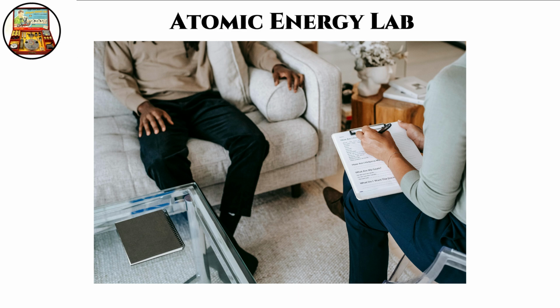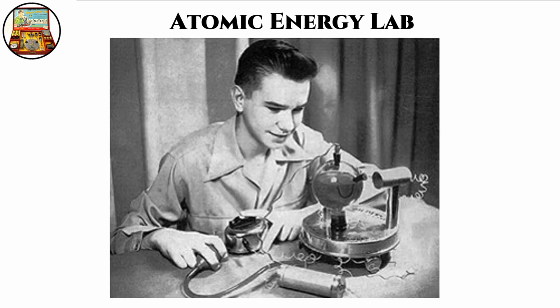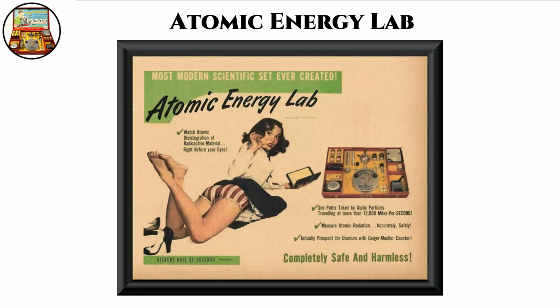Over time, concern grew among scientists and health professionals. By the early 1950s, atomic energy was under closer scrutiny, and the idea of children playing with uranium started to feel a lot less safe. Though there were no confirmed injuries or deaths linked to the Gilbert Atomic Lab, the potential for long-term health risks, including cancer, became harder to ignore.